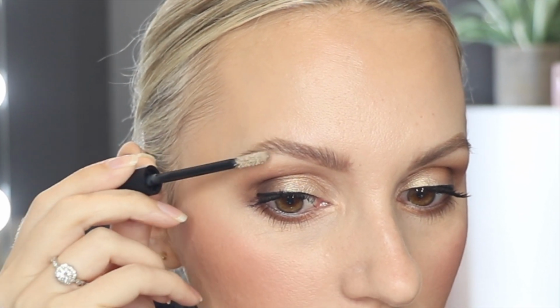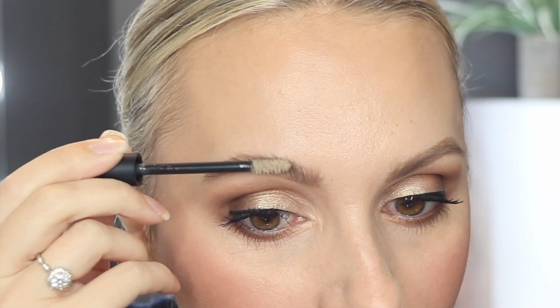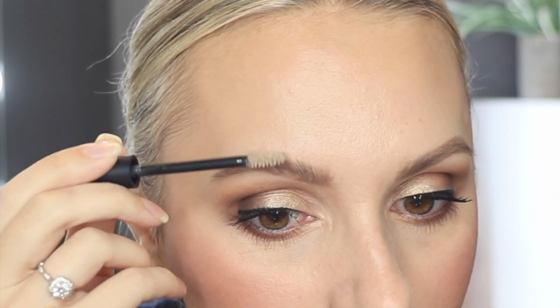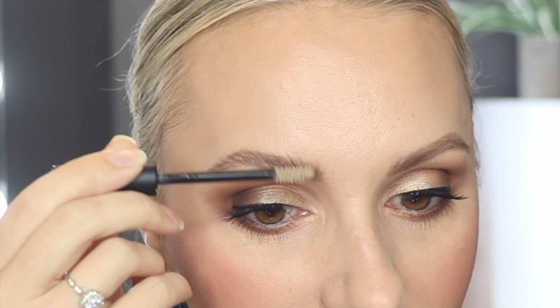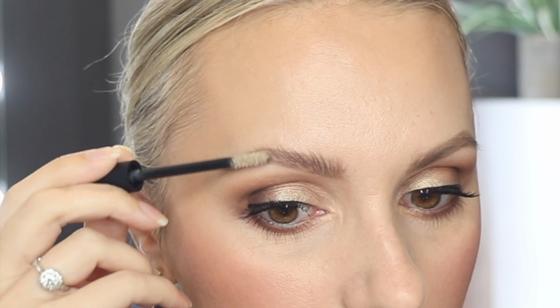So I'm going more or less on a diagonal with my outer hairs and vertically but slightly diagonally on my other hairs. Now, as you can see there, we've now got a little bit of a bald spot that will need filling in a little bit later on once this product is completely dry.